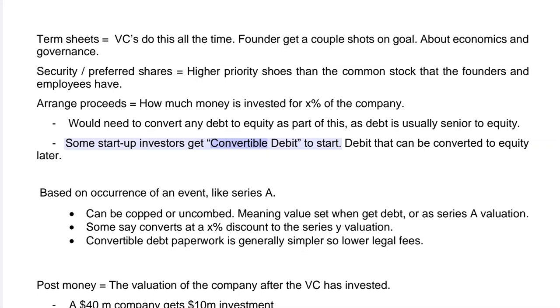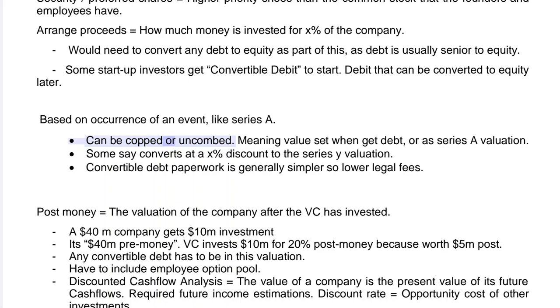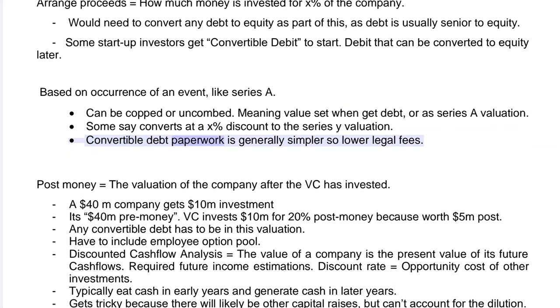Some startup investors get convertible debt to start, which is debt that can be converted to equity based on the occurrence of an event, like a Series A. It can be capped or uncapped, meaning the value is set when you get the debt, or at the Series A valuation. Some say it converts at an X% discount to the Series A valuation. Convertible debt paperwork is generally simpler, so there are lower legal fees.